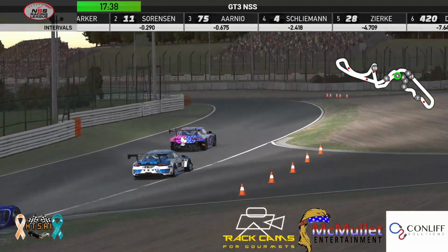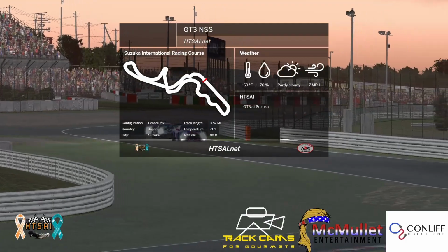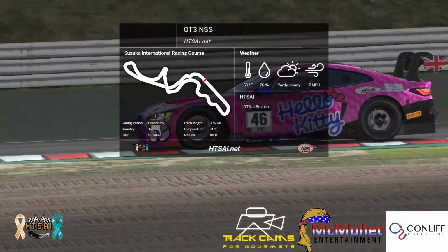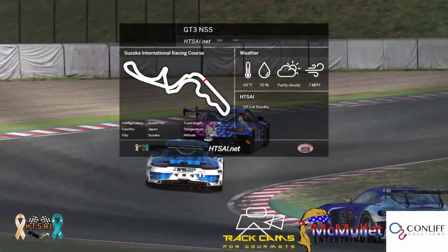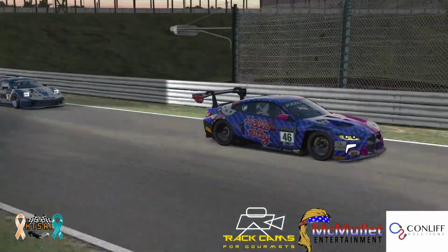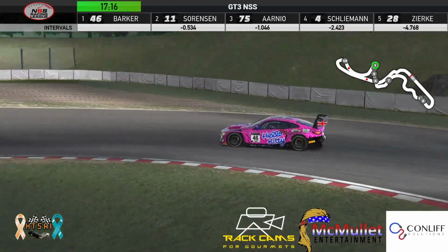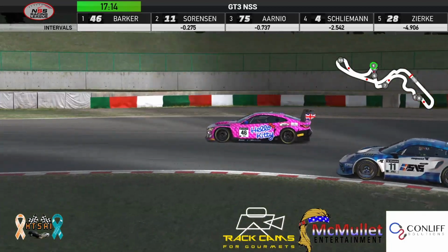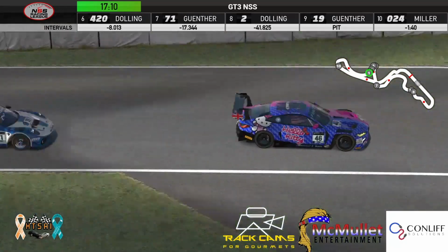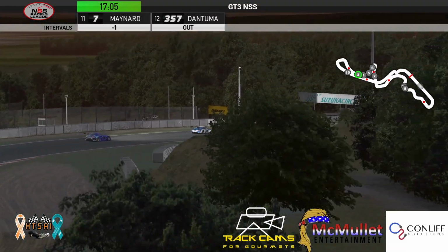As the sun goes down, the lights come on. Let's see if the track temperature is cut. It has come down. They started the day at 74 degrees, now down to 71 degrees. Air temperature is now down to 69 degrees. That is going to help these cars go faster and have more grip. Max Gunther gives up 9th. He's on pit road, as Nick Sorensen starts to look for a move on Barker.